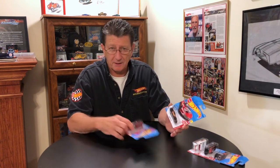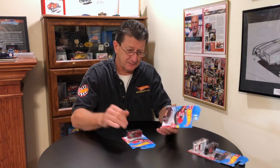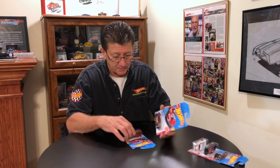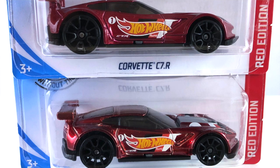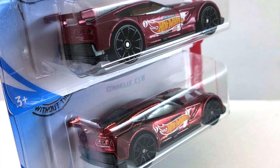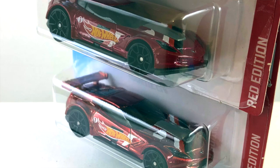Don't say, oh, I already got the red one. I think I got it. Well, make sure that you got it, because they are two different cars, and the Spectraflame one is the chase car. So keep your eyes open.